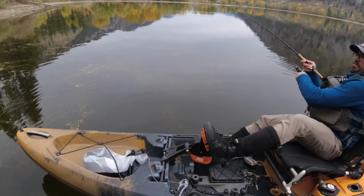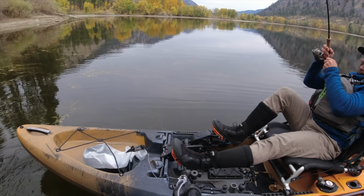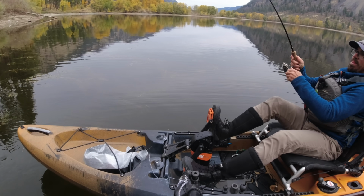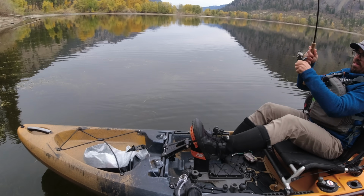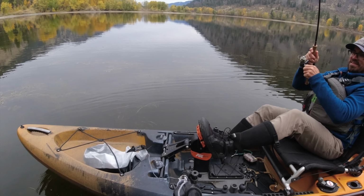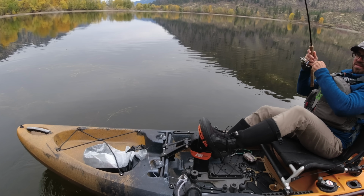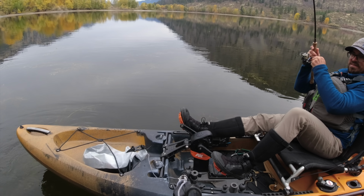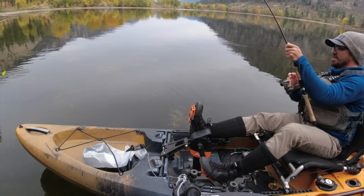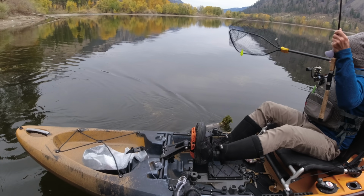There we go. Oh, there we go. They went for that one as soon as it hit. Nice fish. Putting up a good fight. Get him out of the weeds here. This might be a rainbow. The way it hits so aggressive, it's very unlike a brown hit like that. Yeah, it's a rainbow.